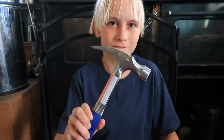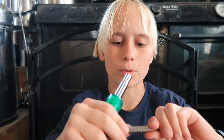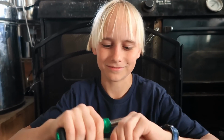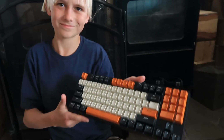Hey guys, I just want to say a big thank you to whoever got me all these new tools. Let's see what you got. Got a crowbar, a new finish hammer, a whole set of pliers, and a new screwdriver. I mean, this isn't just any screwdriver because this can come out and you can put different bits in and stuff. It's pretty nice. Cool. And a bag to put it all in. Yep. Awesome. Very cool. And for this new keyboard. That's going to come in handy.